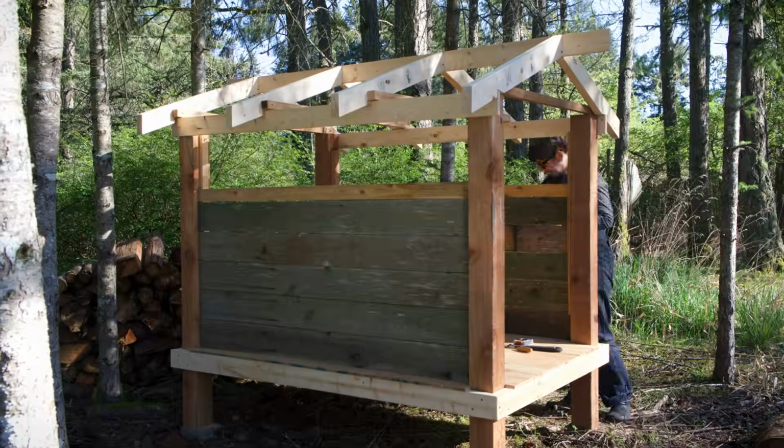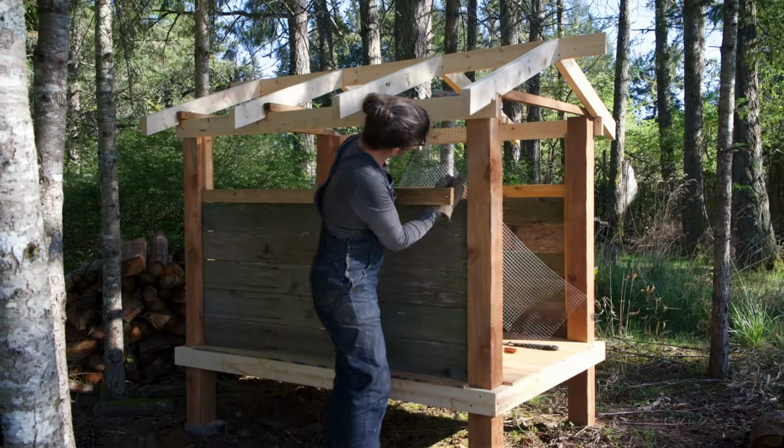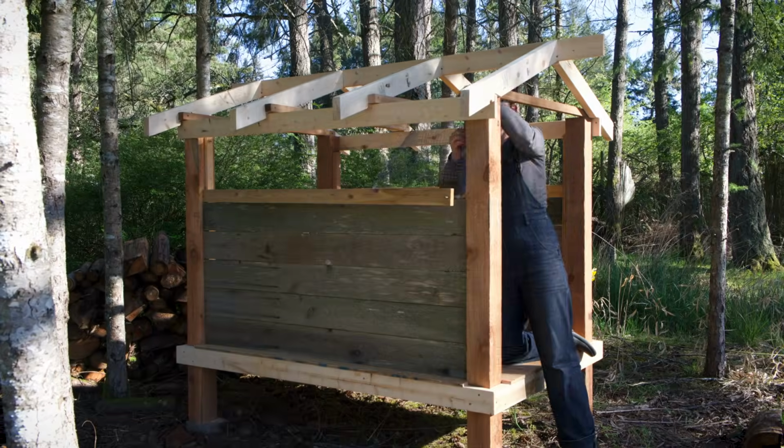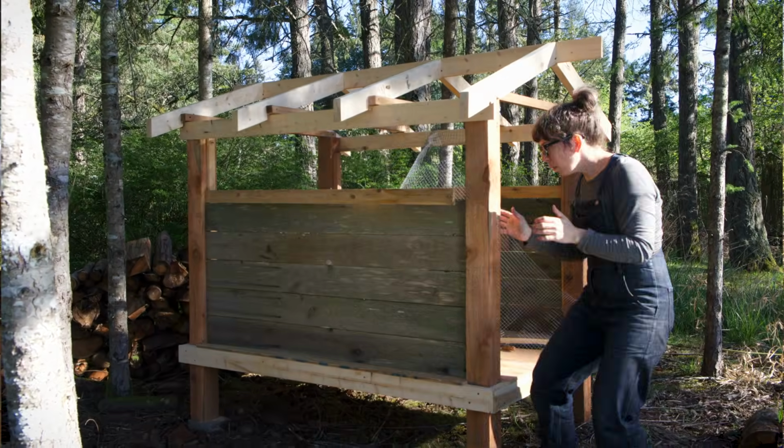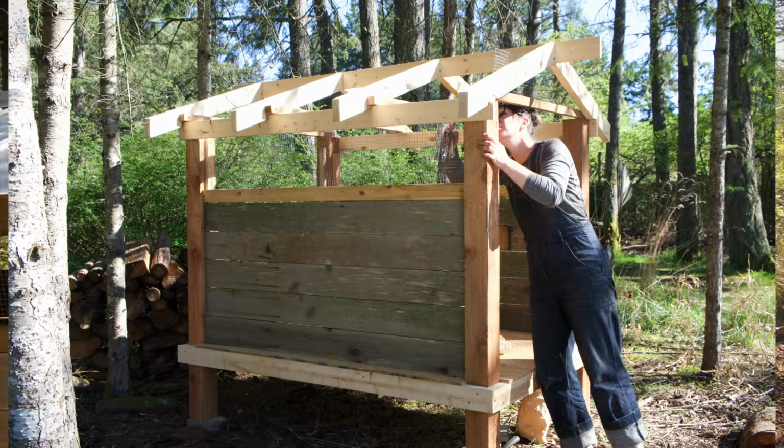We use 1/2-inch hardware cloth, and we just secure that with fencing nails, long staples, to make sure that a raccoon can't push through it.